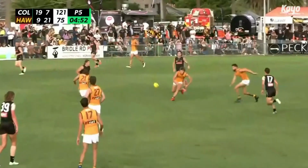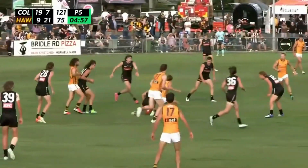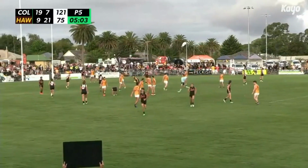Roscoe's kick turned over to Howe. He shoots it inside the forward 50, picked up on the half volley by Sarong. Brother of the Rising Star winner, Caleb, lays the tackle there, should be rewarded and is.